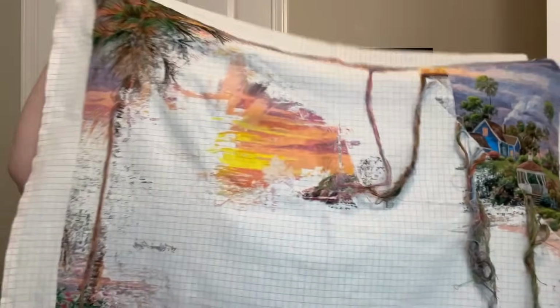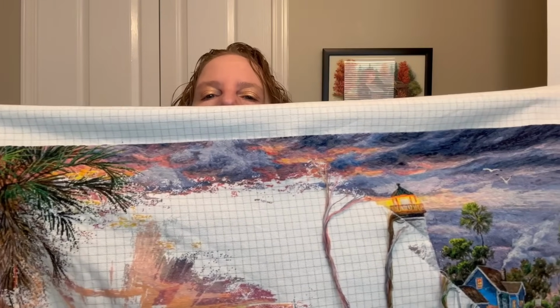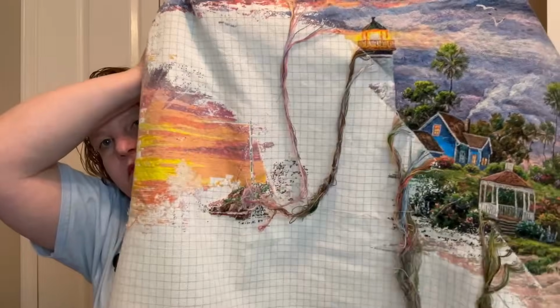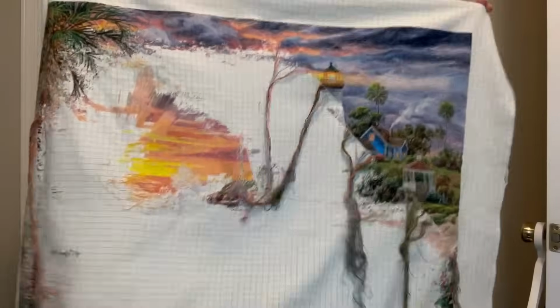I'm doing it 2/1 half cross on a 25 count easy count Lugana. And I can't see what's happening. But this is the whole thing. So I'm currently working in a diagonal in the upper right hand side, which is what you're seeing here. So yeah, my arms are tired.